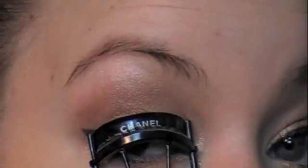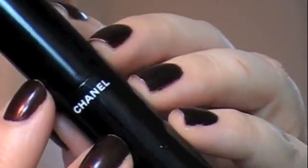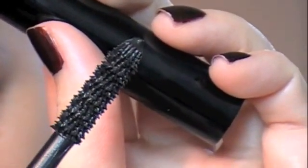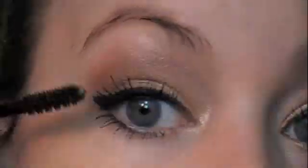Curl your lashes. This is the Chanel curler, which is fabulous. Love it. And this is the new Chanel Volume mascara. That's the Snowflake wand that they are talking about. I just kind of sped this up so you don't have to see how long I put on mascara, but I was trying to get the impact of this mascara, and I do like it.